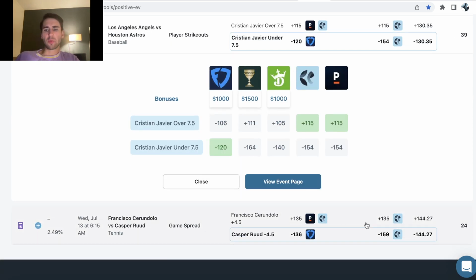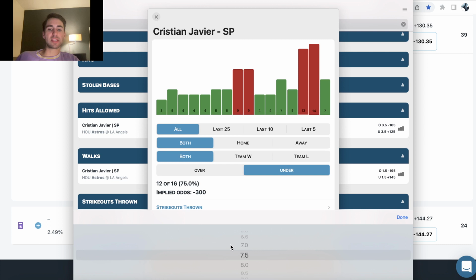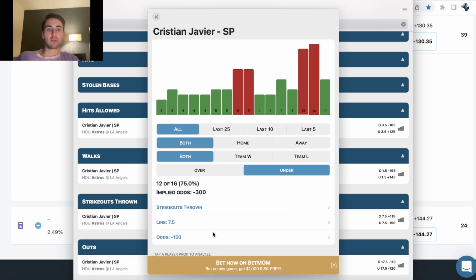And we can take a look at the historicals as well. So this is pretty interesting. We can see over the course of the season, in the 16 games where Christian Javier has pitched, in 12 of 16 games, he has gone under 7.5 strikeouts. So using the free OddsJam mobile app, it's completely free, it's just an app, you can look at historical trends.